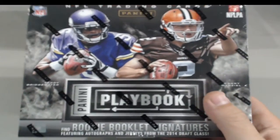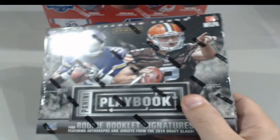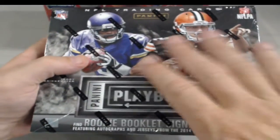I don't know. I kind of agree with the Broncos guys there. Manning was not the offense last year. Manning kind of was a horrible joke last year.